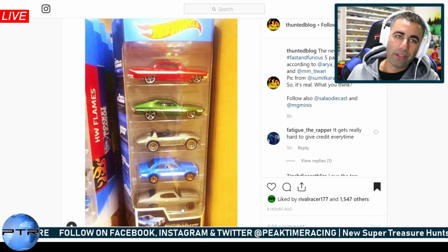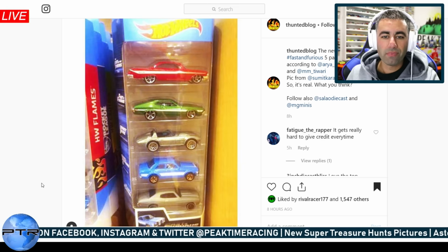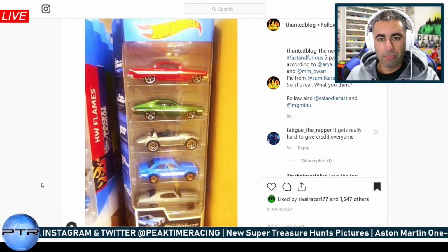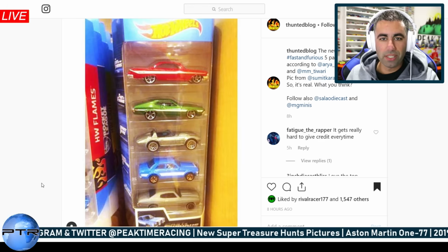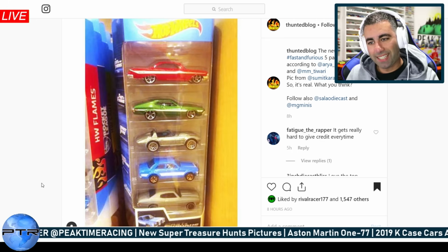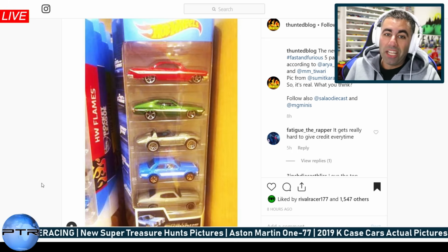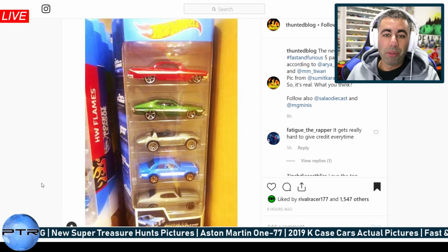So I don't know, I don't get it. And they're making that same Chevelle in the third Fast and Furious premium set this year, right? The muscle car one. Yeah, so this pack is going to come out about the same time as that one. They make so many of the very same cars. Very interesting. I guess, hey, if Fast and Furious is selling for them and Hot Wheels has a license, obviously people are buying them.